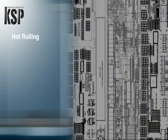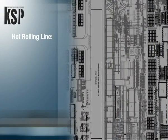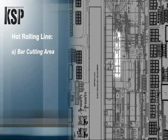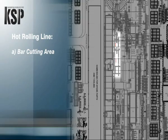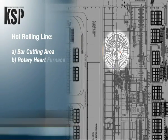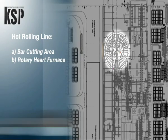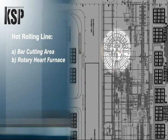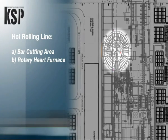The line is made up of the following 7 sections. A. The bar cutting area for the preparation of the billets with the right weight for the subsequent furnace feeding. B. The rotary hearth furnace, whose function is that of heating material placed in the furnace at a specific temperature in the most homogeneous possible manner.